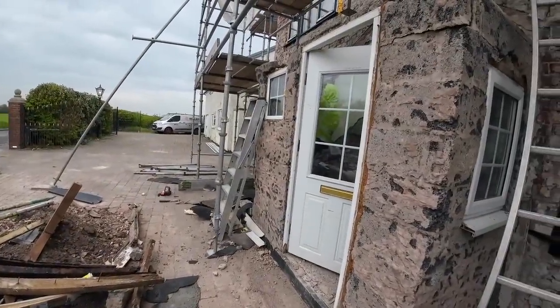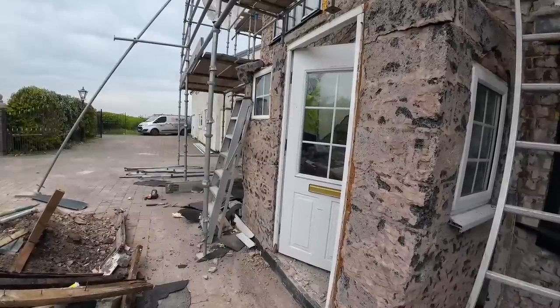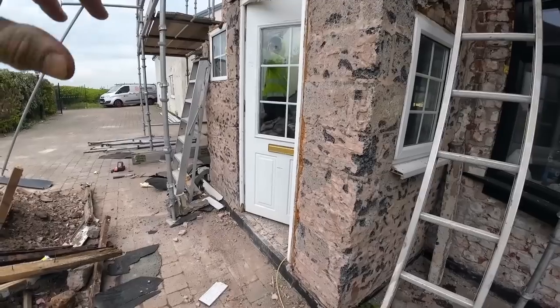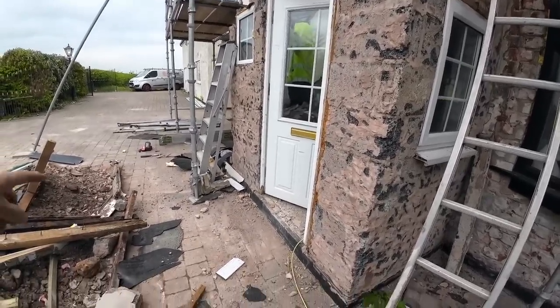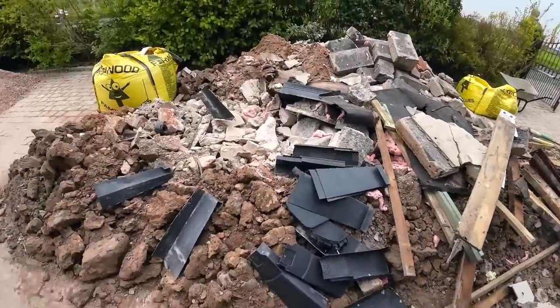So hang on now, leave that. Get the window out. Let it go. Hang on, Al. Al, we'll clear this and then we'll get back to that. Let's get all the wood out of the way. We're not taking the windows around as well. They're plastic. No rush for them. I want to get all this timber with all the nails out of the way. Okay. So, yeah, let's get all this cleared up.